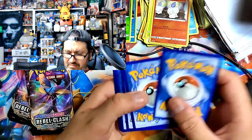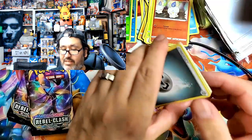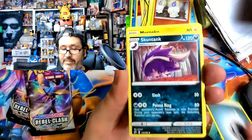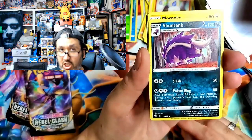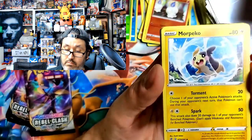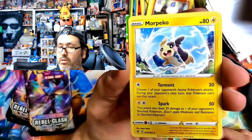Look awesome. 1, 2, 3, 4. Look at those stuff in the sides, but let's do this. And we got a Metal Energy, right? We got a Skuntank. We got a Morpeko. Oh, it looks like an angry, very angry gerbil.